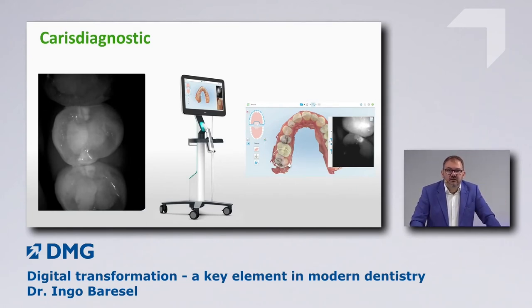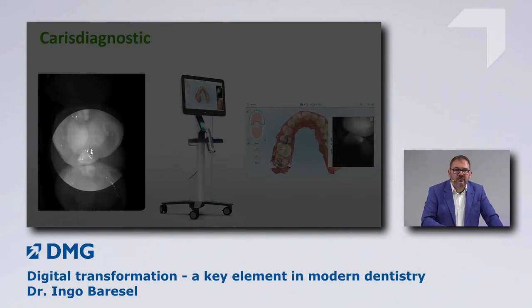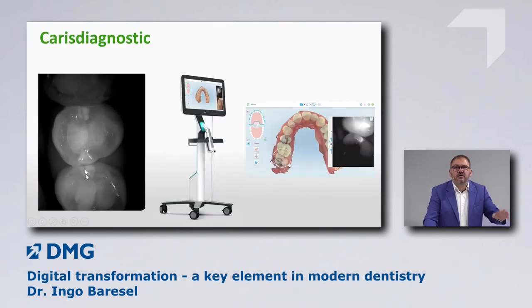So, for example, this scanner is able to show you with every scan if there are some lesions in between the proximal regions. And no matter if you do a scan for restorative or for splints, you always get the additional information if there are some lesions in between the teeth. And I love this tool. I use it every day in my clinic because it's so helpful and you see things so early.